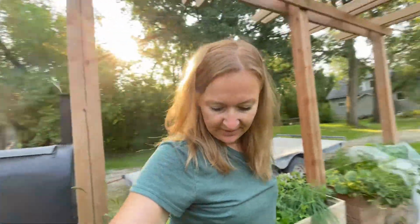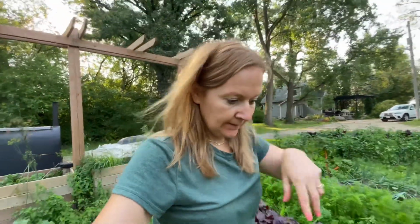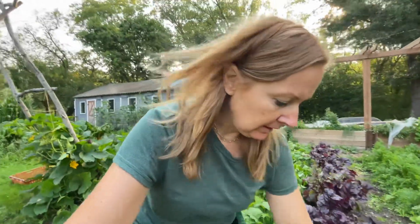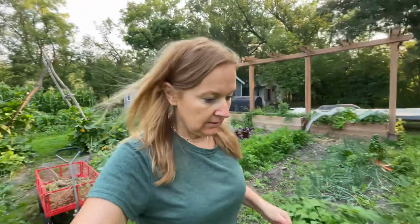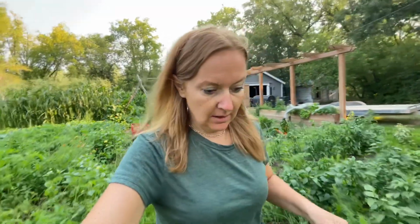That is a full sack of beans. Okay. Let's go grab my coffee. This is my second picking of beans, and I got just as much in my second as I did in my first. So that's good. We are gonna waddle this thing back to the patio.